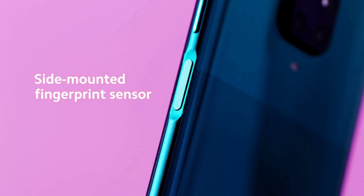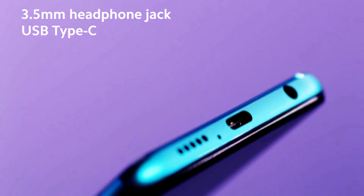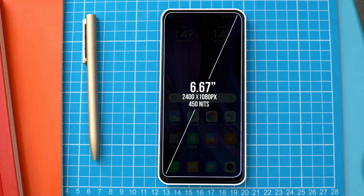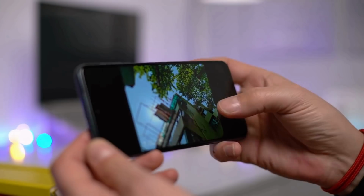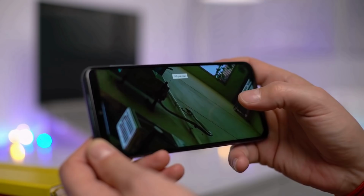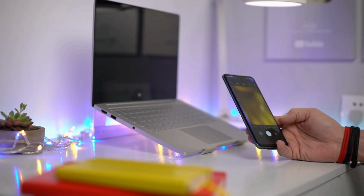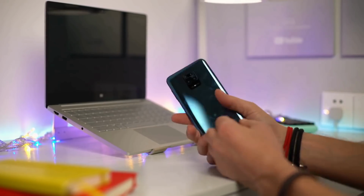There's the usual USB Type-C port, 3.5mm audio socket and a speaker on the bottom. You get a 6.67-inch Full HD Plus screen which has a tall aspect ratio to accommodate the front camera. It might surprise many fans who follow current trends because it is a standard 60Hz panel and doesn't have a 90Hz refresh rate like some other recently launched devices.